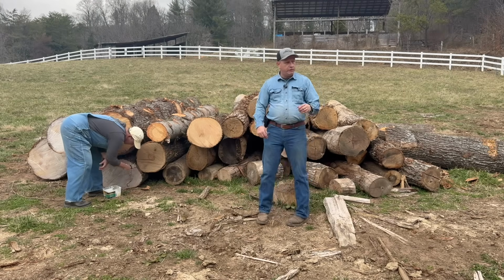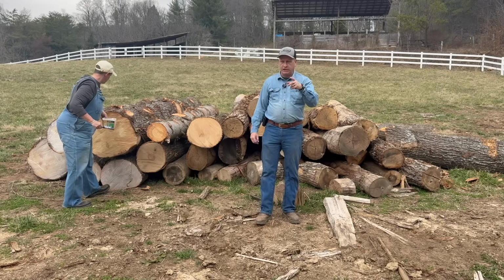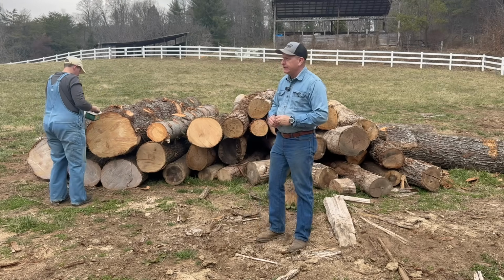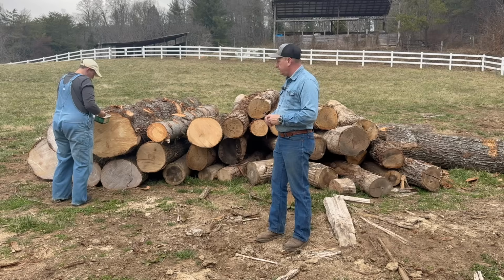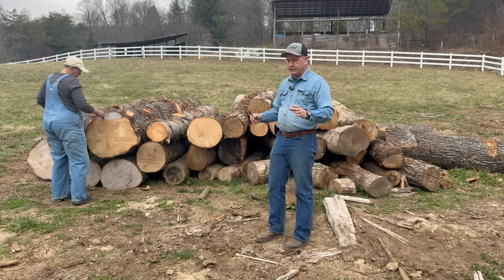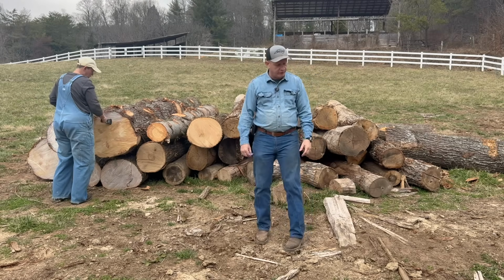So we're going to be using the excavator today, and I've got the chainsaw, and I'm going to go ahead and put everybody's mind at ease. Saundra's going to be running the excavator and not me. For those of you that saw the video a couple of weeks ago where I almost killed my wife with the excavator.